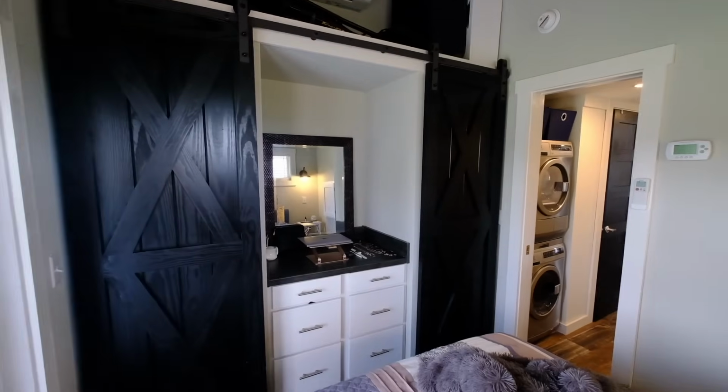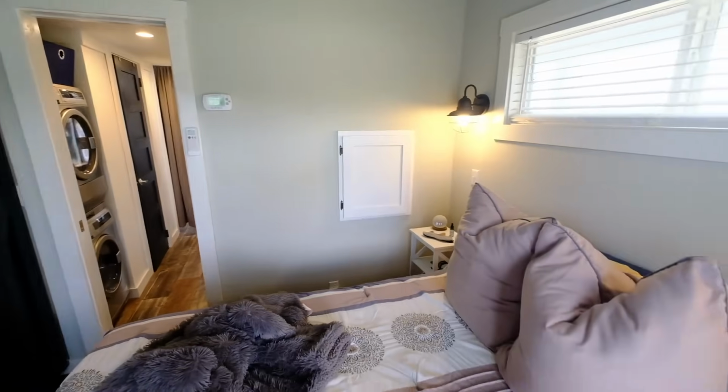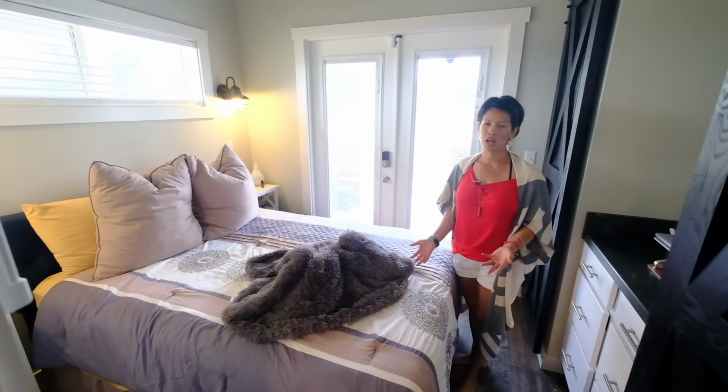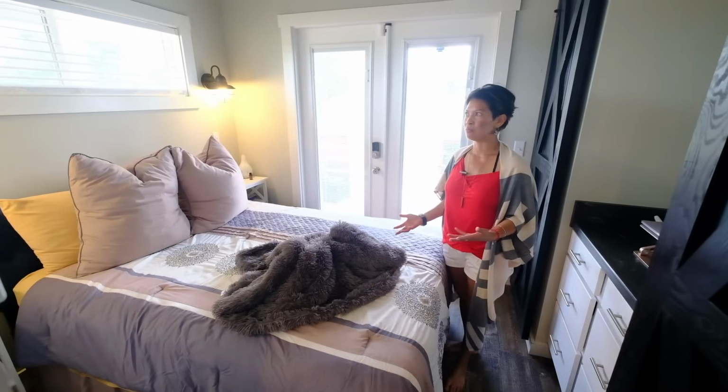So welcome to the main bedroom, the master bedroom. This is a queen size bed. It would probably be impossible to fit a king size bed. But if it were my choice, I would have probably just gotten a full so that I can have more space to maneuver around in since it's just me.